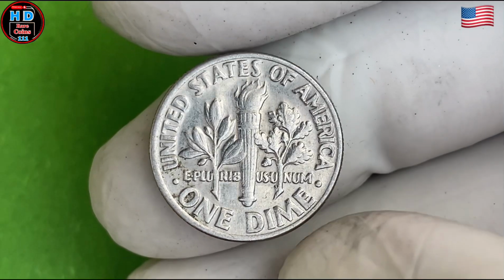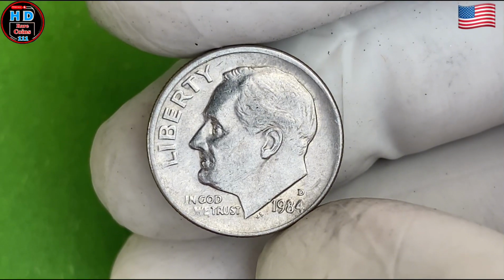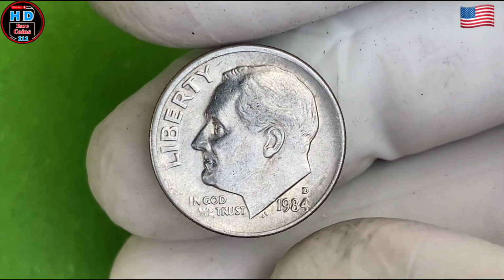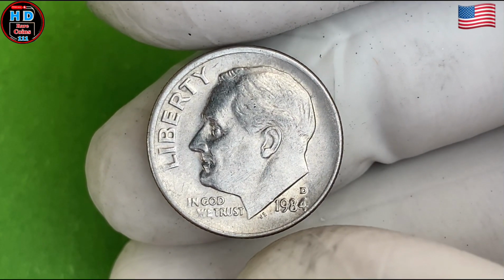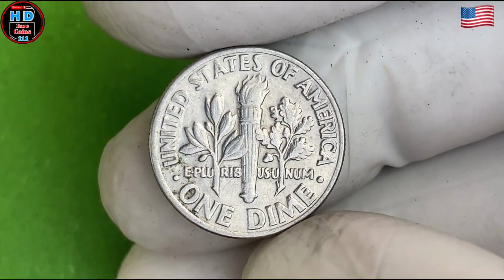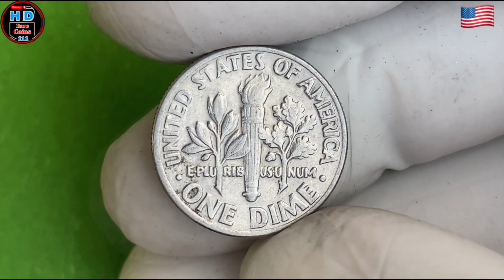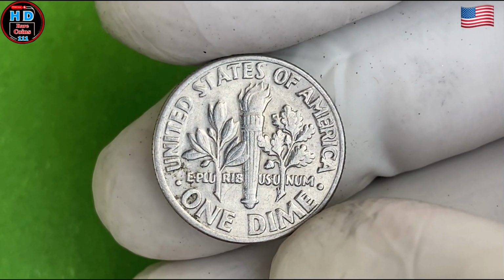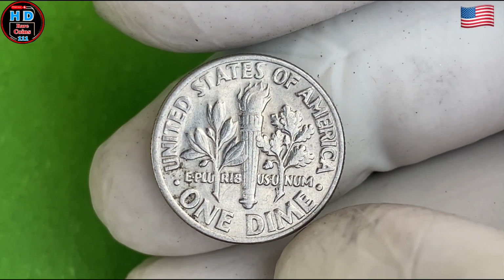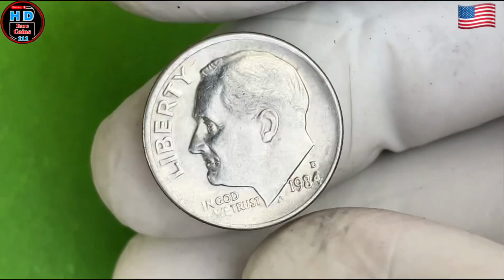The value of the 1984 Roosevelt dime is a testament to how even seemingly ordinary coins can become highly prized treasures in the world of numismatics. If you have a 1984 Roosevelt dime, it's worth taking the time to examine it closely, especially if it appears to be in excellent condition or has any unique characteristics. You might just have a valuable coin in your hands, one that could fetch a remarkable price on the market. So, whether you're a seasoned coin collector or someone just getting into the hobby, keep your eyes peeled for that perfect 1984 Roosevelt dime. It could very well be worth more than you ever imagined.